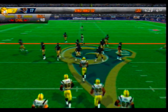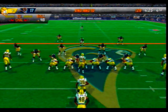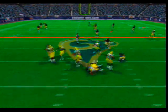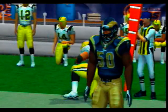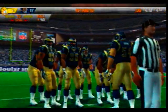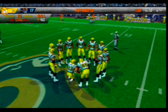Ball on their own 49. Ball on the 49-yard line. Let's go, boys. Stay both left. The Rams come out on a 4-3. Pressure coming. Gets rid of it. And he's pushed out of bounds. That's a 40. Great throw to beat the zone. I tell you, the defense has to do a better job of coming up and clamping down on the receiver whenever he enters their zone.